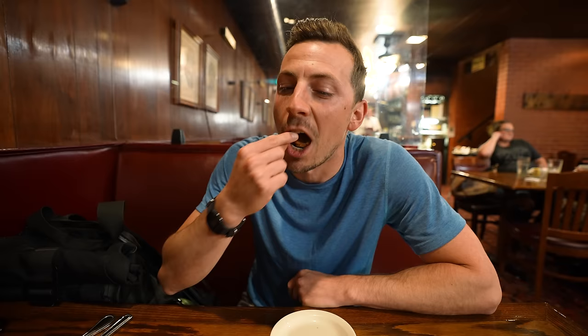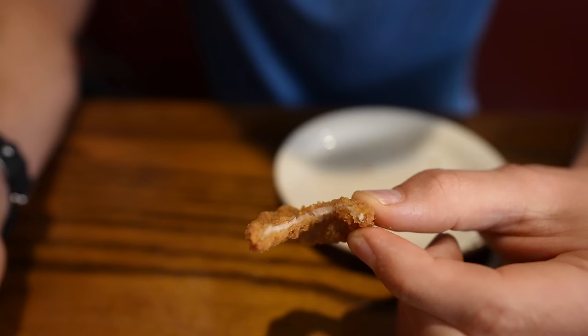I picked the biggest one on the plate. Honestly, if you didn't tell me that's what that was, I would have no idea. It really just tastes like the breading. I don't know if I really taste it. It does feel a little wrong eating this, especially as a male. But it's just like a thinly sliced piece of meat in there. It's tender. It just doesn't have a ton of flavor other than the breading on here.